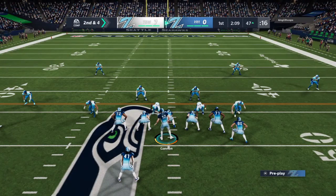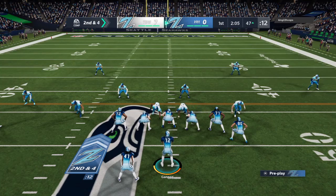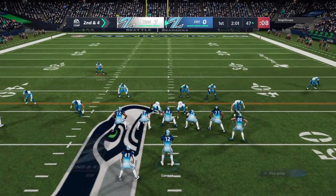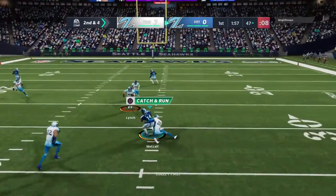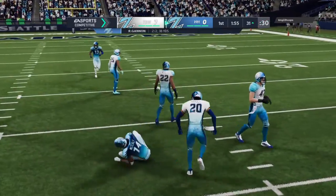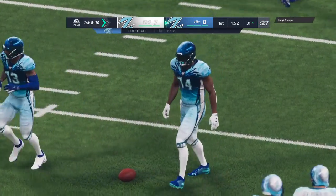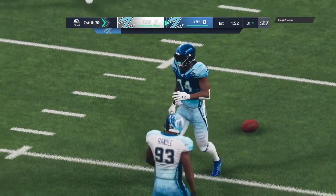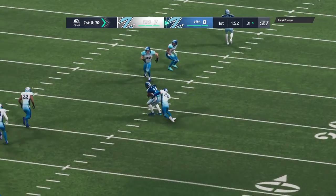The last run got 6, now 2nd and 4. At the 47-yard line. 53, Mike. Stay with your man. From the gun, Gannon. That's complete to DK Metcalf, and past the 35, he'll be dropped a yard or two shy of the 30. 16 yards, a 1st down. 1st and 10 at the 31-yard line.